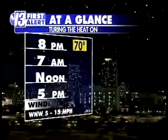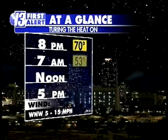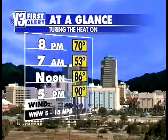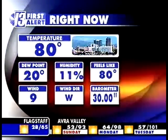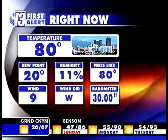Overnight, we're going to be into the 70s at 8 o'clock, and as we go into the morning hours, it's going to be down to 53 degrees, so not too cold. It's been really chilly the last few evenings, but tonight, not too bad. 90 degrees, though, for your afternoon high. That's a good 10 degrees over what we are right now in the city. 80 degrees currently at the Tucson airport.